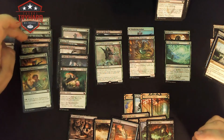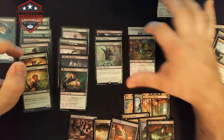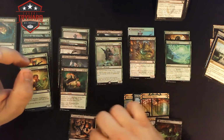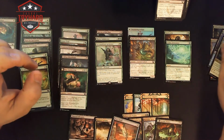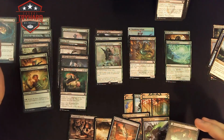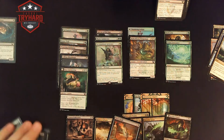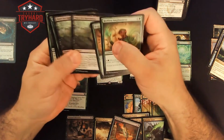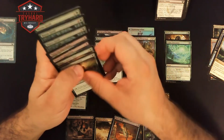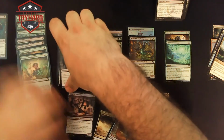One, 2, 3, 4, 5, 6, 7, 8, 9, 10, 11, 12, 13, 14, 15, 16, 17, 18, 19, 20, 21, 22, 23, 24, 25, 26, 27, 28, 29, 30. Man, I gotta cut 7 cards out of this mess. Did we have any learn cards? How many learn cards do we have? Oh, the 2 Hunt for Specimens. Do we have any more learn cards?